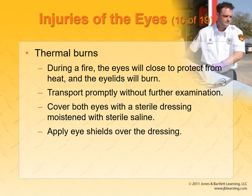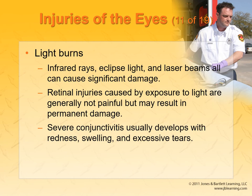It still can be some pain and some damage though. So I would use a sterile dressing, moistened. It just kind of helps cool it a little bit. Cover both eyes. Evac. The eyes do recover. They do heal pretty well. One of the fastest repairing organs in our body, tissues in our body. But it still is very painful. So just both eyes, sterile dressing with a little moistened just so it feels better. That's all you need to do.